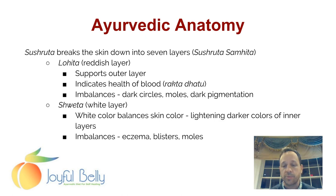Then there's the Shweta, or the white layer, and that is said to balance the skin's color, lightening up the darker colors of the inner layers. And we see that our skin is lighter than what's underneath the skin. And so there's this white layer. Maybe that's where the fat is. I don't know what Sushruta is pointing at there. But again, this is our contemplation. So imbalances there could be eczema, blisters, and moles, according to Sushruta.